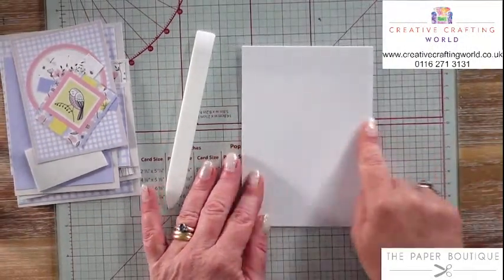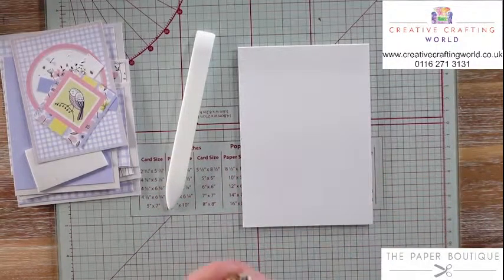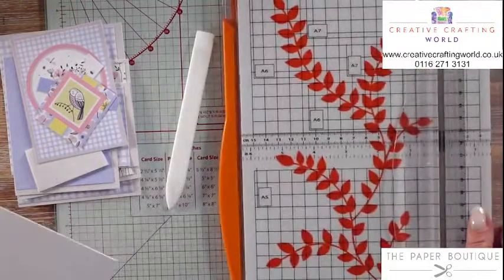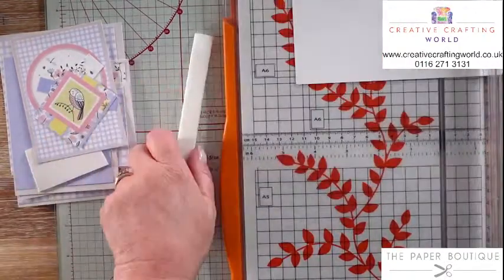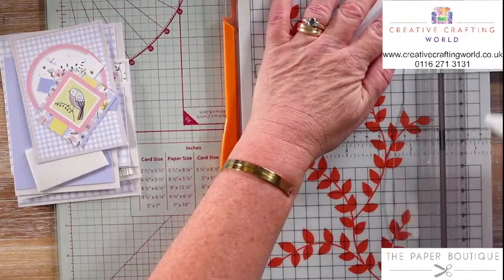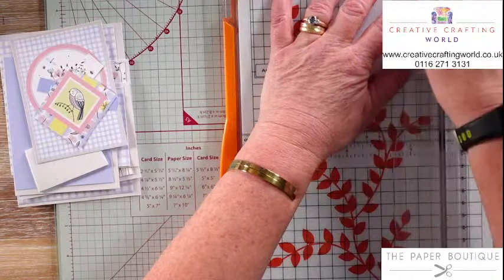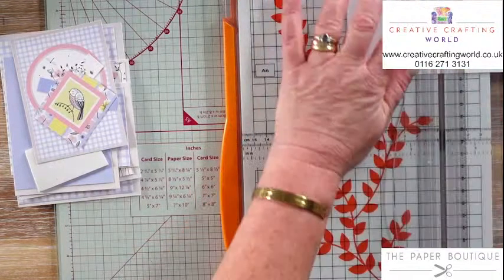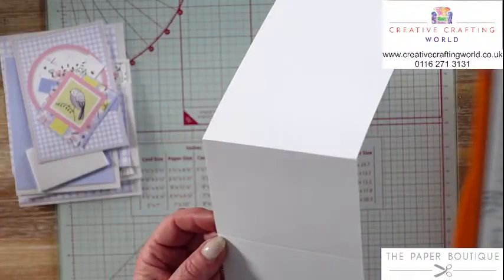Right, so I have got, I love this size card, 6x4 card. And what I'm going to do is score across the middle. So I shall bring my paper trimmer in and then just score down the middle. And I wanted you all to go, wow, she's good. She can just eyeball it without actually measuring it. But I'm going to let you into a secret. I did put a little pencil mark there, so I didn't have to remember to measure it. So I'm a little cheater.